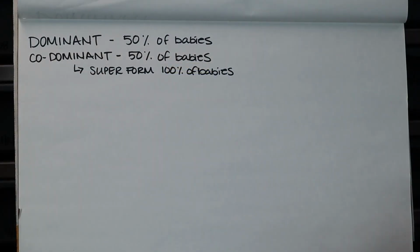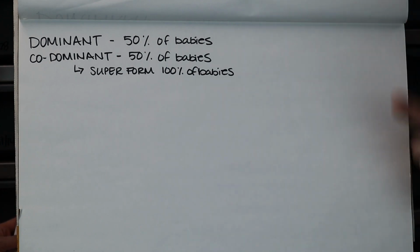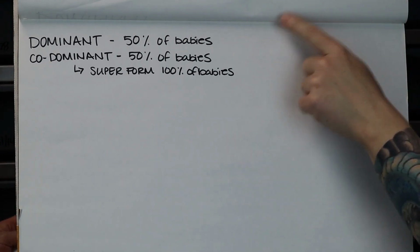All right, so let's talk breeding with these dominant and codom genes. Holly, put yourself in the camera frame. And then we're going to go ahead and make some Punnett squares. So hopefully you can see this. I think you can. We have dominant up here.